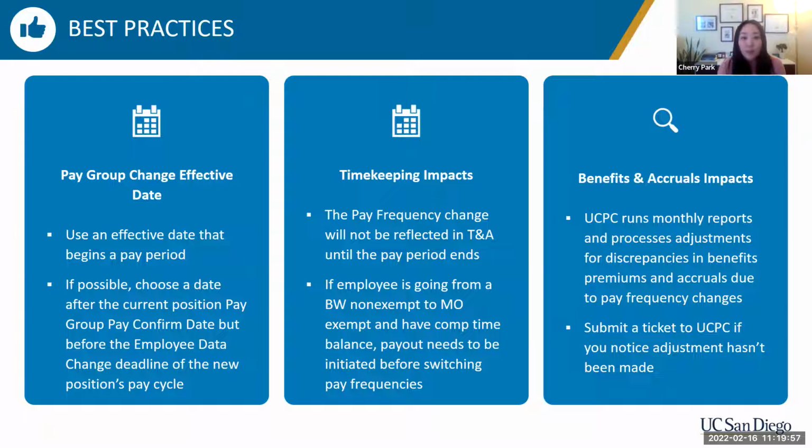Timekeeping impacts. The pay frequency change will not be reflected in time and attendance until the pay period ends. If an employee is going from a biweekly non-exempt to a monthly exempt and has a comp time balance, payout needs to be initiated before switching pay frequencies.